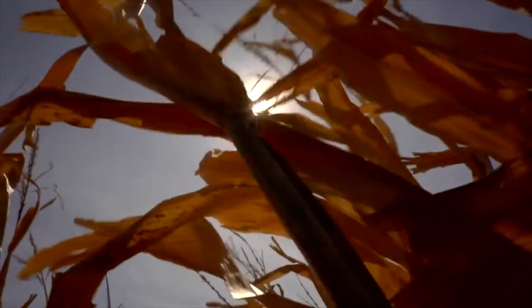The process that they're doing in the lab is basically taking other naturally occurring proteins and putting them into corn.